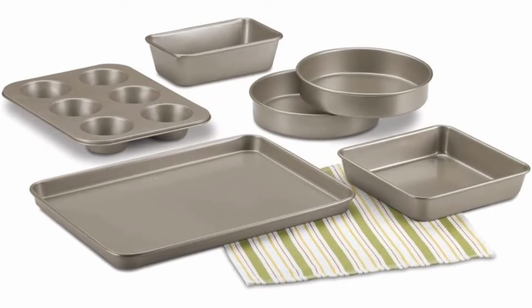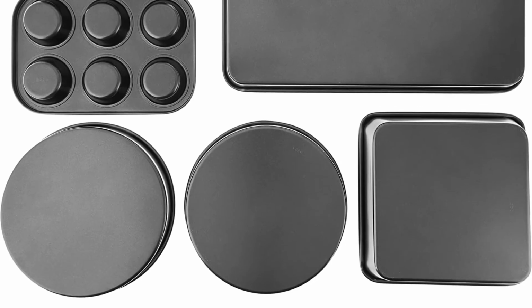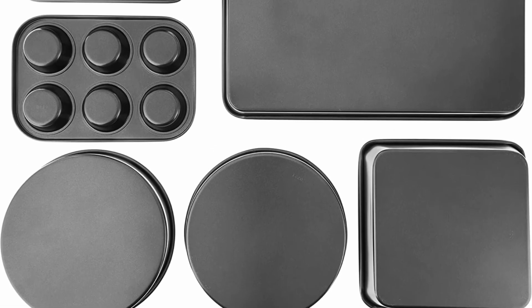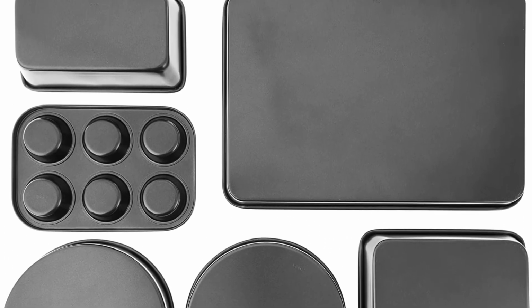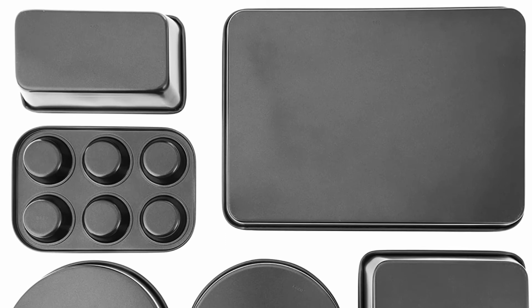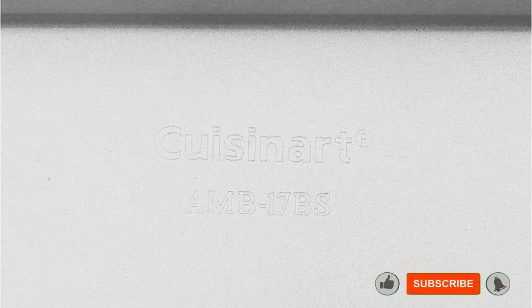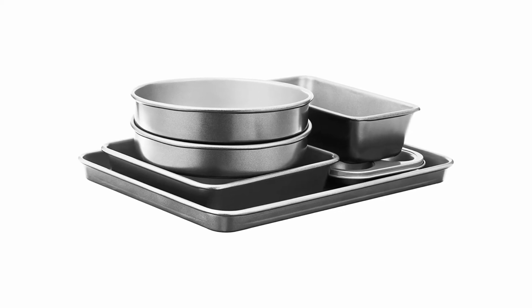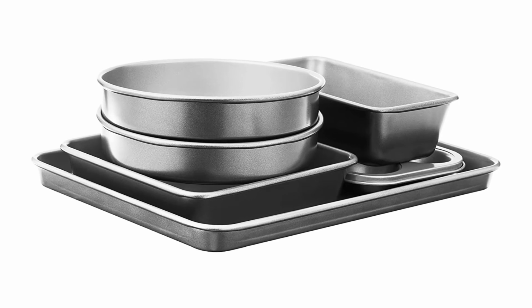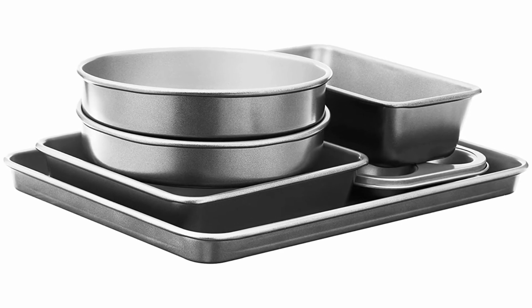Cuisinart Chef's Classic non-stick bakeware is ideal for today's cooks. The full line is constructed of heavy-gauge aluminized steel to provide even heat distribution and consistent baking results. The non-stick interior and exterior ensure easy food release and cleanup, and extra thick rolled edges prevent warping. Pros: even heating without warping, simple to release, affordable price, dishwasher safe. Cons: it might get rust, so I suggest that you dry it with a soft cloth after washing.